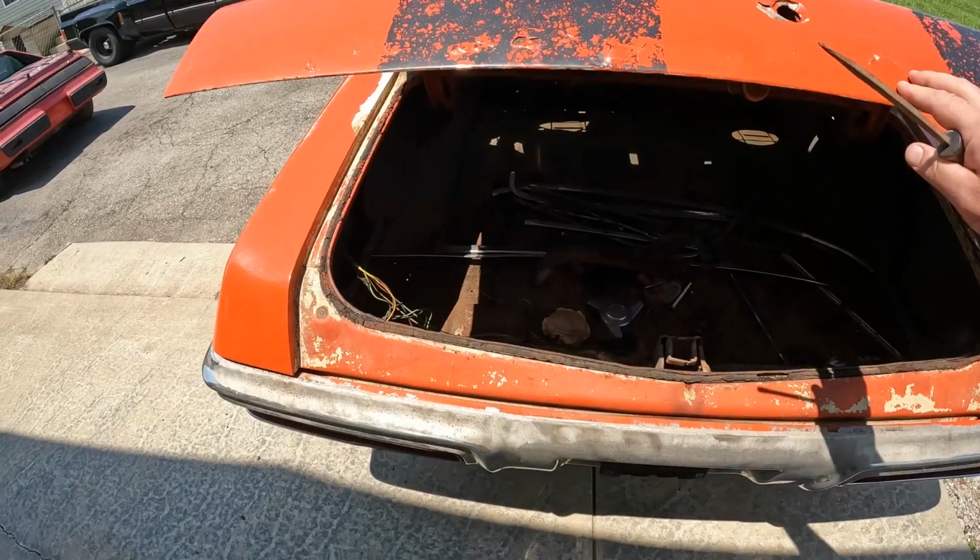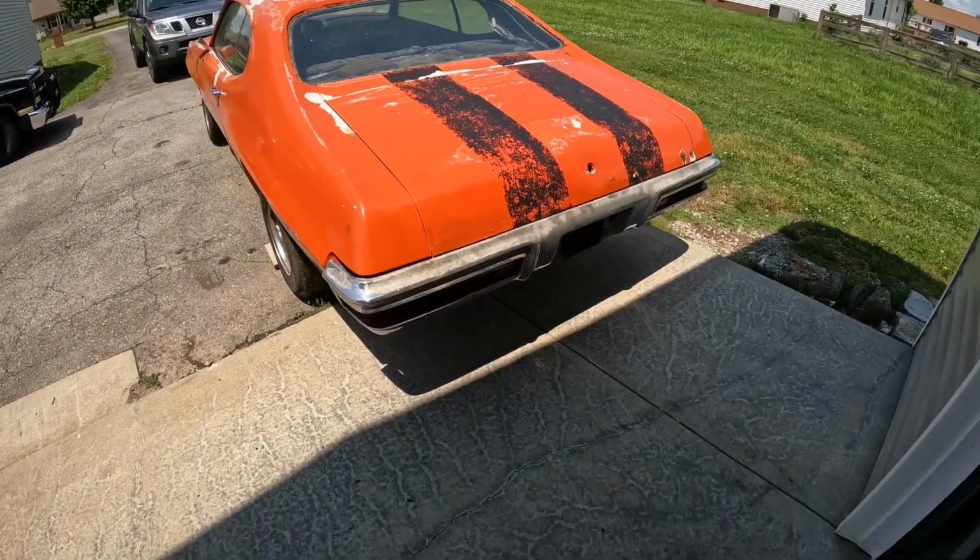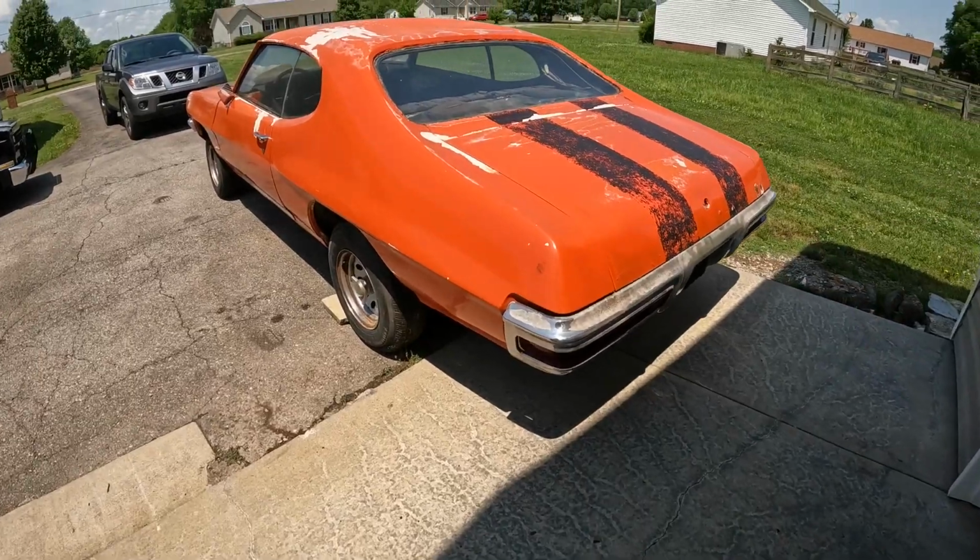It's just a cool old car. It's a little rough, chrome's peeling off of the bumper, which is not a huge deal. Depending on what I decide to do with this thing down the road, for now, it's pretty much just gonna get parked till I get done with Jackson's Blazer. And once I get done with his Blazer, then I'll jump in on this guy and start doing some stuff.